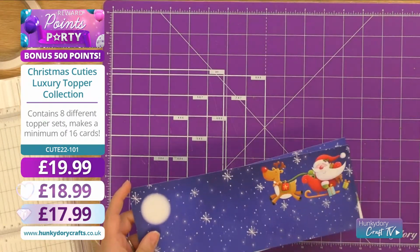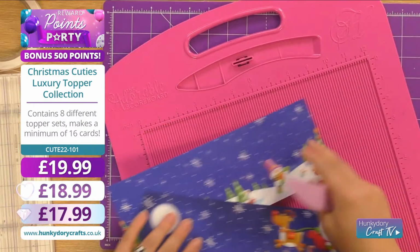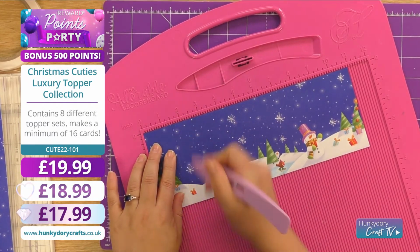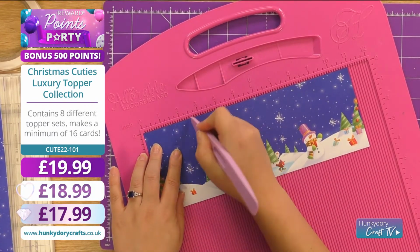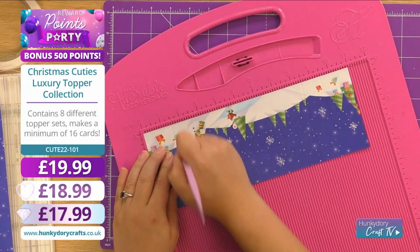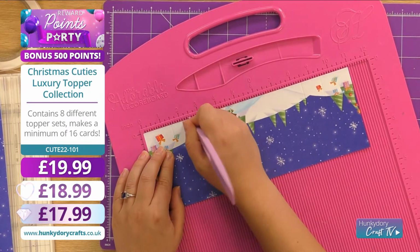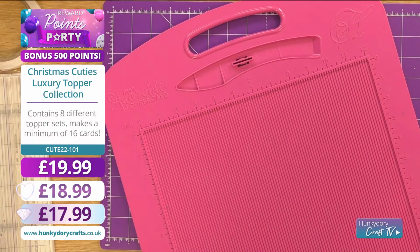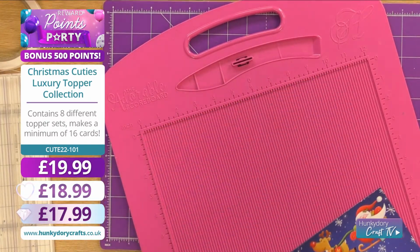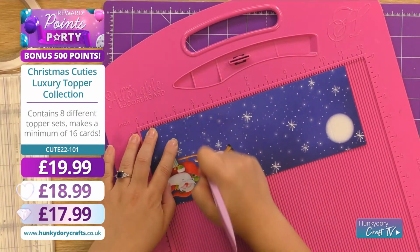We're going to bring in our scoreboard, and now I'm going to score it at 1.5 and at 2.5. So that will give me my panels on either side. I'm going to flip it because I don't like to remember more than 2 measurements, and do exactly the same again. So this is going to be our front panel. I'm going to do exactly the same on the other side. So 1.5 and 2.5, and then the same again on here.